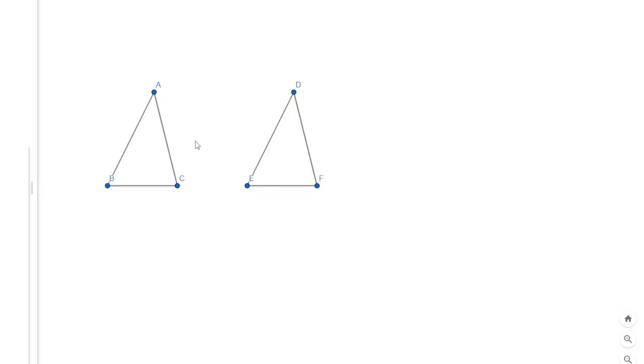Basically, we're going to assume that if this side equals this side, this angle equals this angle, and this side equals this side, then as you can see in the order, side angle side equals side angle side. And then the whole point of this proof is to show that if side angle side equals side angle side, then the two triangles are equal in every way.